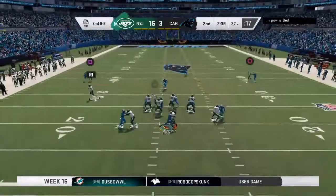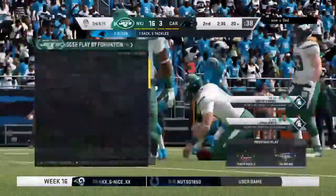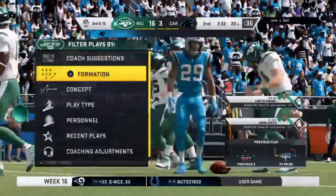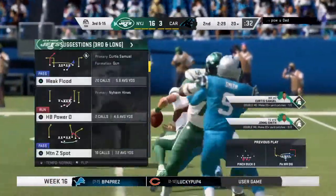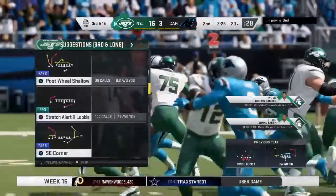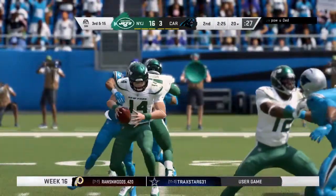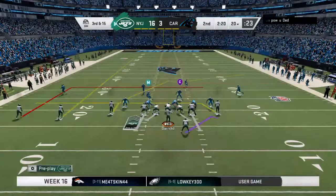From the 27, Darnold, rush coming, and he's taken down. Sometimes I watch games and wonder why they use play fakes on certain passing situations because it's not going to fool anyone. I don't know if that was the case here, but the end result was the same. No one fooled. The quarterback was hit. Darnold and the Jets come up third and long following the sack.